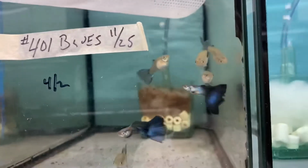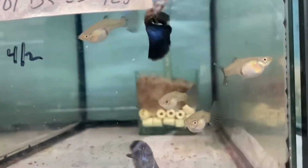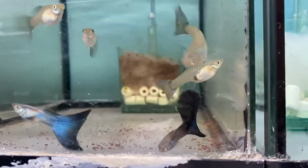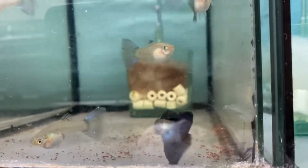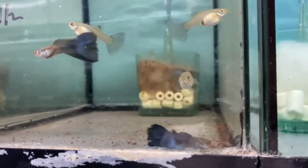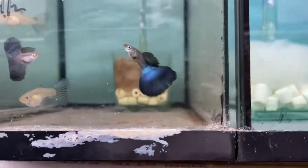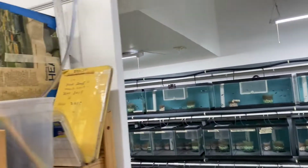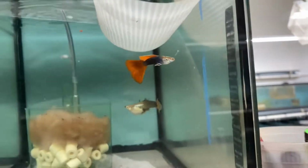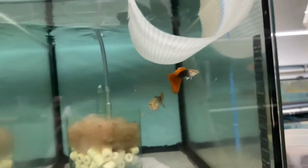This is my tank of my breeders. These are blues, American blue. I like the body color in these. They got good structure. See what I got here? I just got another drop out of this female. Half black reds.